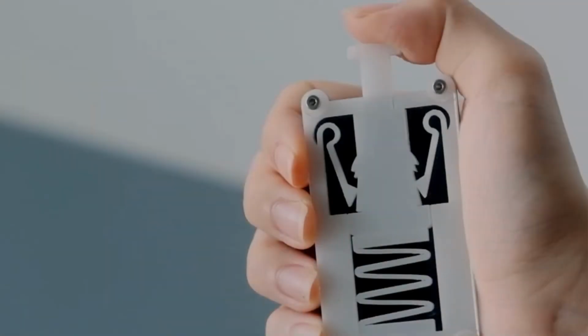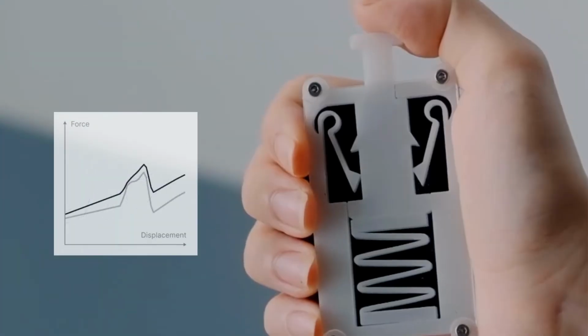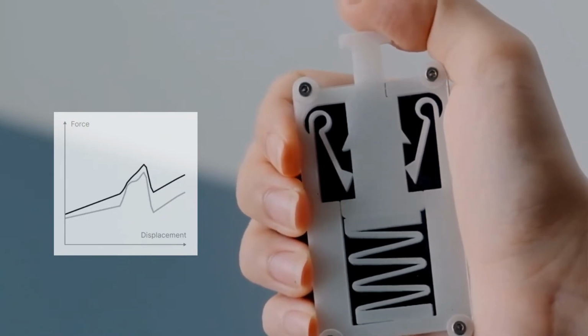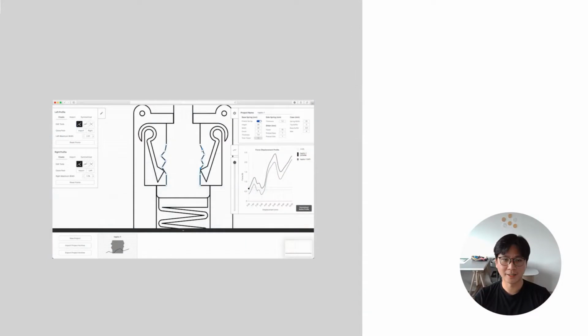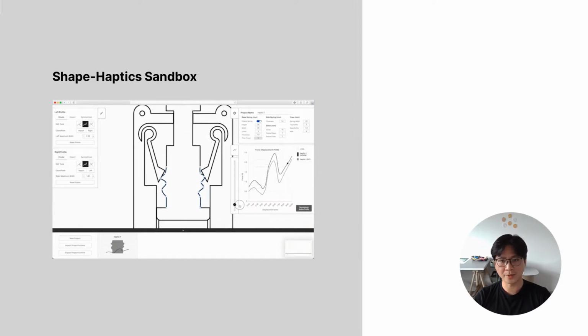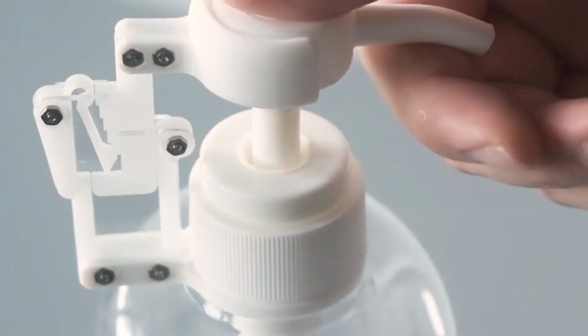These mechanisms consist of two parts, a compliant spring and a rigid profile that slides along the spring. Depending on the shape of the profile and the dimensions of the spring, Shape-Haptics mechanisms deliver variable force feedback along its travel path during interaction. Shape-Haptics mechanisms are simple, and the goal of this research is to support designers, especially industrial designers, to rapidly prototype haptics for physical interfaces, and to broaden the range of haptic expressions that these interfaces use.